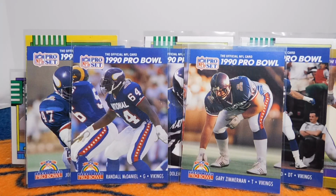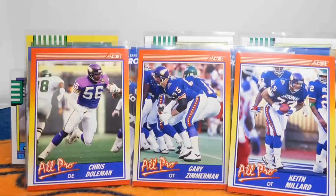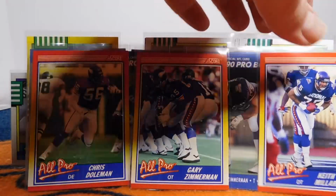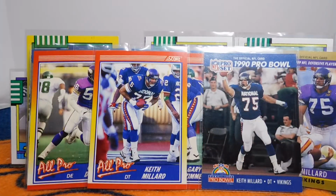Now, there were All-Pro cards from Score as well. So we have the Chris Doleman, the Gary Zimmerman, and the Keith Millard. And again, that's him with that football. So it looks like these are from the same play, potentially, right there, maybe. Anyway, nice looking cards there.